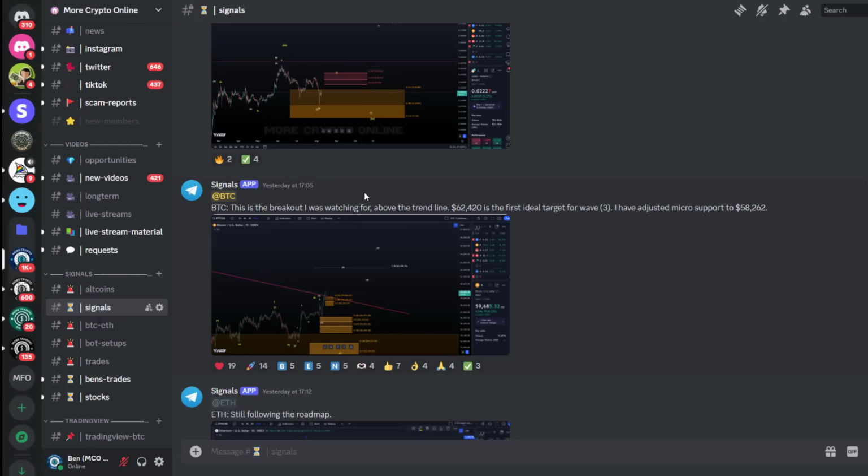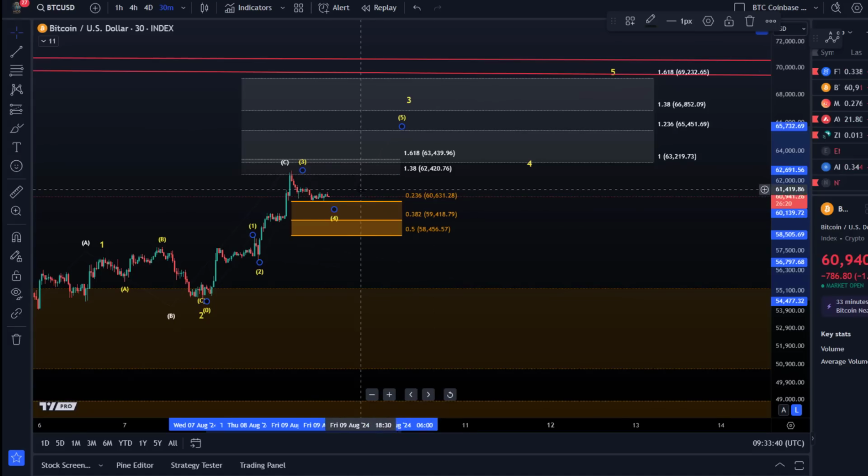62,420 is the first ideal target for wave 3. So because this was the first ideal target and it got reached and the price got rejected, my assumption is that this third wave is over. And we could now be in the fourth wave. As I said, there's a support area.